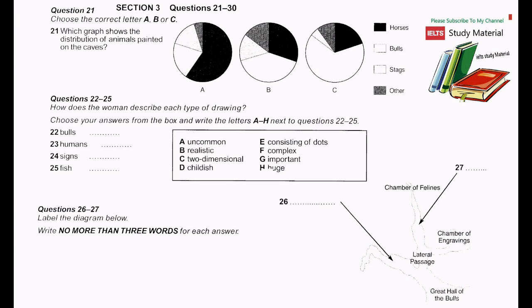What sort of size is the cave? It must be quite large to have that many pictures. Well, it's actually a number of interlinking chambers, really. Here's a map showing where the different drawings can be found. Oh, good. Let's have a look at that. The first 20 metres inside the cave slope down very steeply to the first hall in the network. That's called the Great Hall of the Bulls.